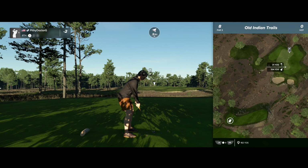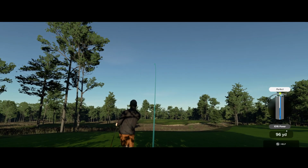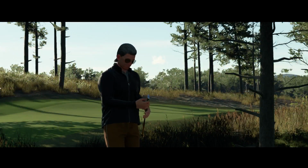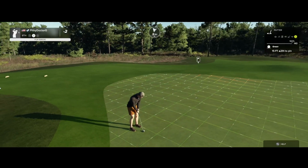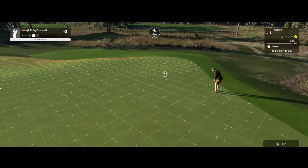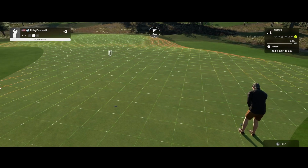All right. We got a big green here. Looks like there's some pretty good variety in terms of where the pin could be. Just on a gentle rise in the back here. Obviously, the green's a little more severe further up front. God, the back left pin looks pretty nasty.